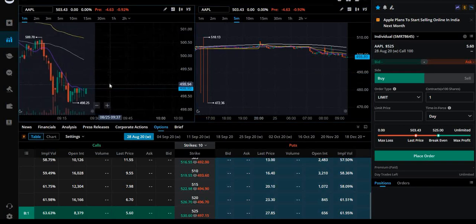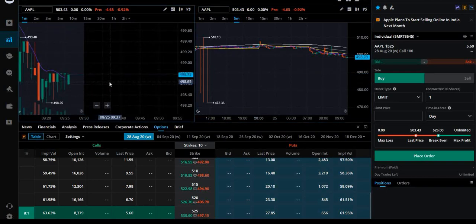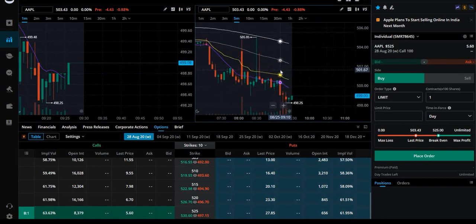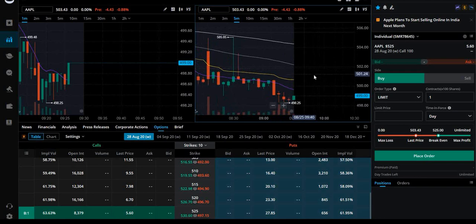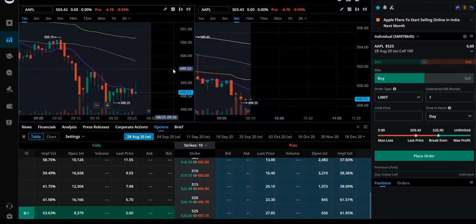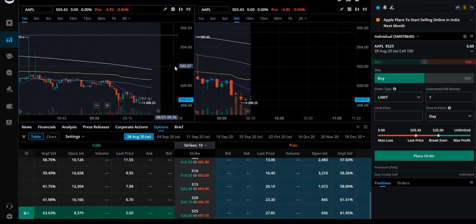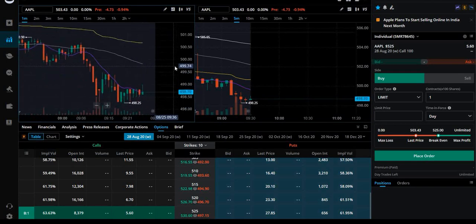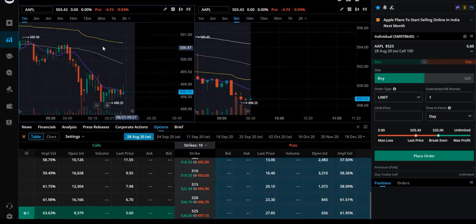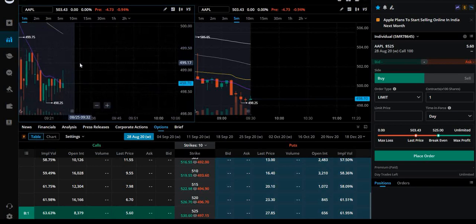Alright guys, welcome back. So today's going to be another recap, but it's not going to be a good recap because I rushed into the trade today and I'm going backwards on the week. Yesterday I was up 50 bucks, but today I rushed into another options trade on Apple again, and it didn't play out good for me this day.